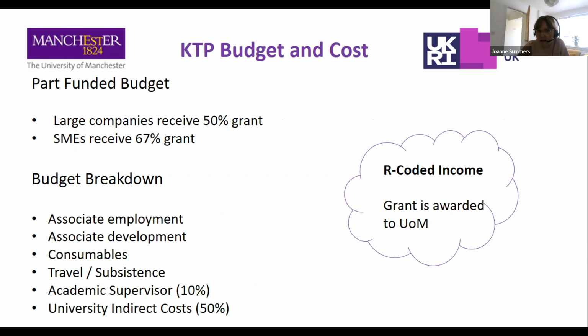So the budgets are funded by Innovate UK, and large companies can receive up to 50% grant, and SMEs can have up to 67% grant. Internally, the income's classed as R-coded income as the grant is awarded to the university. The budget of a KTP follows a set framework that's dictated by Innovate UK.